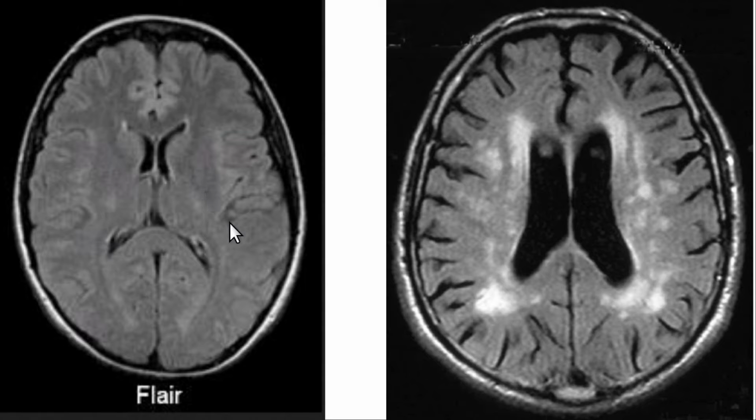So here's a normal brain. This sequence is called a FLAIR sequence, and so the cerebrospinal fluid signal is suppressed. That's why it's dark. So this is normal. There's no abnormal signal here. There's a tiny bit of hyperintensity from the normal corticospinal tracts. That is normal.